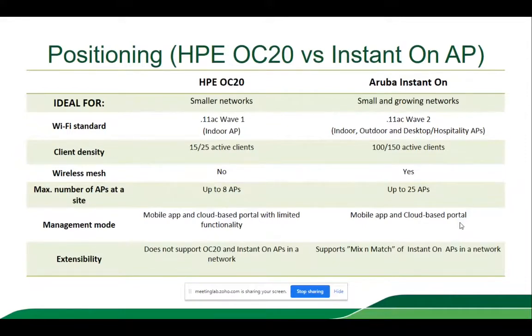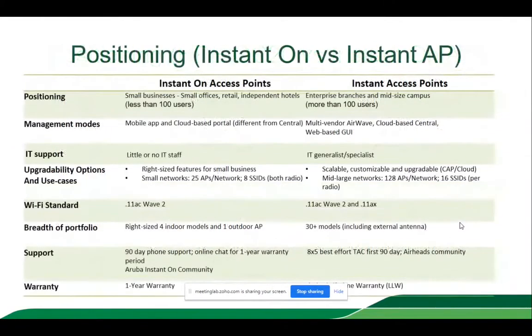We have migrated from wave 1 to wave 2. So wave 2 is available throughout our portfolio, which is indoor, outdoor, desktop or hospitality access points. Management mode, we have a mobile app and a cloud based portal as well. Okay, extensibility was not supported in previous versions like OC20. So we now support the mix and match of Instant access points. That means that you can add outdoor and hospitality and indoor, everything into one small cluster. So extensibility is there. Positioning is not restricted to small offices only. Enterprise branch and mid-size campus also can use this one.